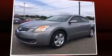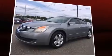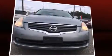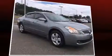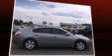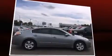Introducing the 2008 Nissan Altima. This four-door, five-passenger sedan just recently passed the 60,000 mile mark. Smooth gear shifts are achieved thanks to the efficient four-cylinder engine, providing a spirited yet composed ride and drive.